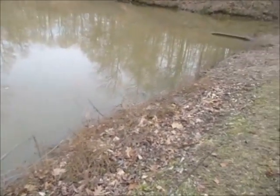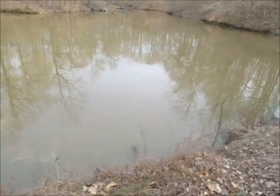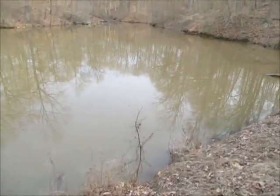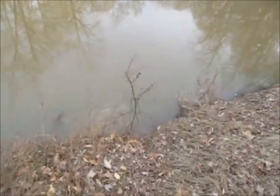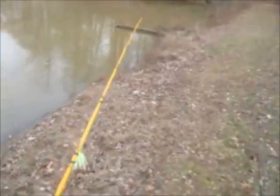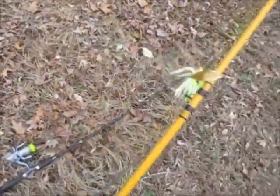Now, I'm seeing a lot of fish activity in this one. This is a fairly small lake. But this one has a lot of activity in it, it looks like. Even though it's dingy, it might have a little luck in it. You never know, I guess.